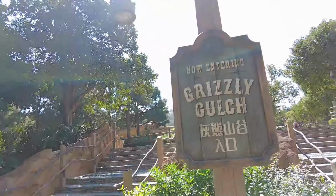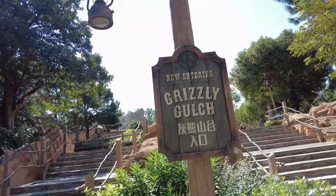Super ganda ng Moana, guys. It's just a 20-minute show. So if you're able to catch it, if you have the chance to catch it, please do so kasi ang ganda niya talaga. We're now entering the Grizzly Gulch.